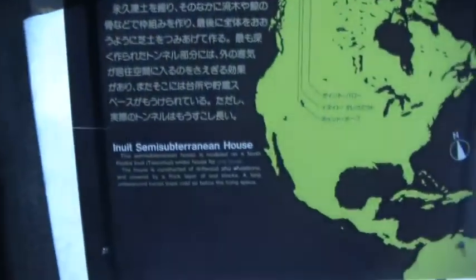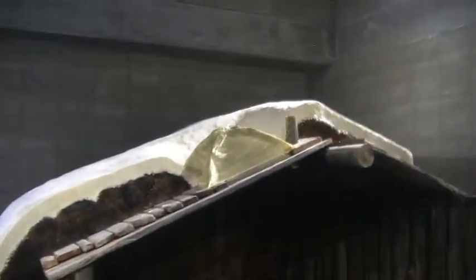This model house is Alaska Eskimo. Inuit. Oh, at the top, Inuit. Semi-subterranean house. In the winter season, they used this type of house. I see some dogs outside. And this is for the chimney? It's like a window? Light, like a window. It's made of gut? Yes. Okay.